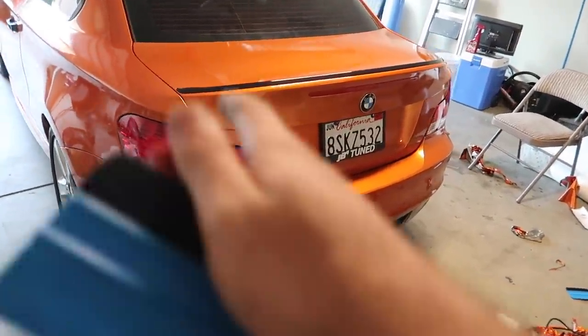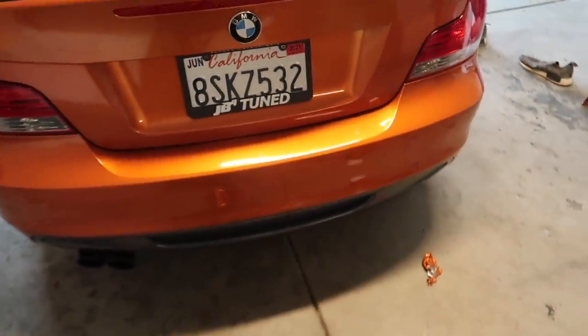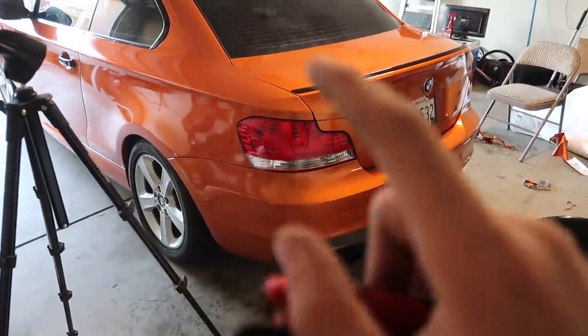It looks pretty good. Again, I don't have to paint it. I don't have to wrap it. It just works. The diffuser's already the color that it is. These taillights, I'm trying to upgrade to the black light ones. I think it'll be super sick. It's like the Depo LED ones. I think that's gonna be super cool.